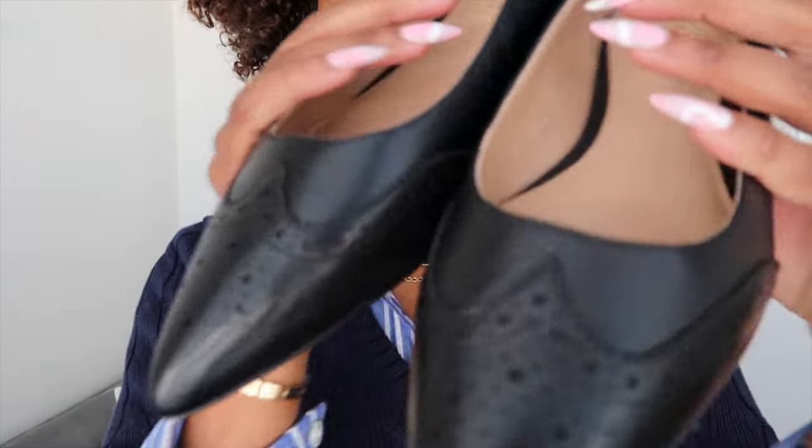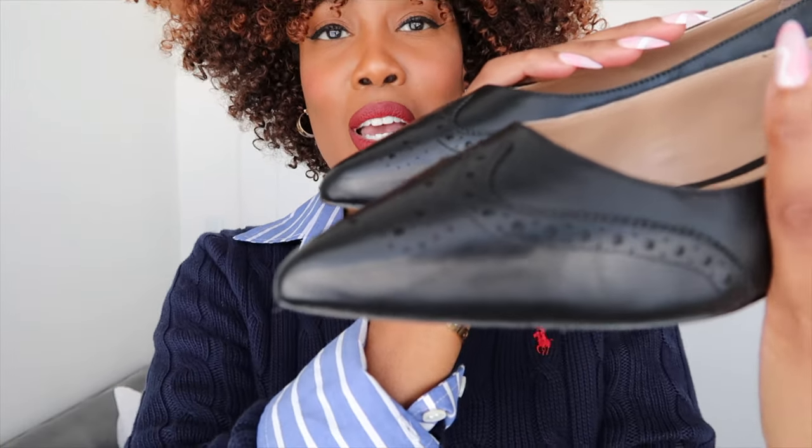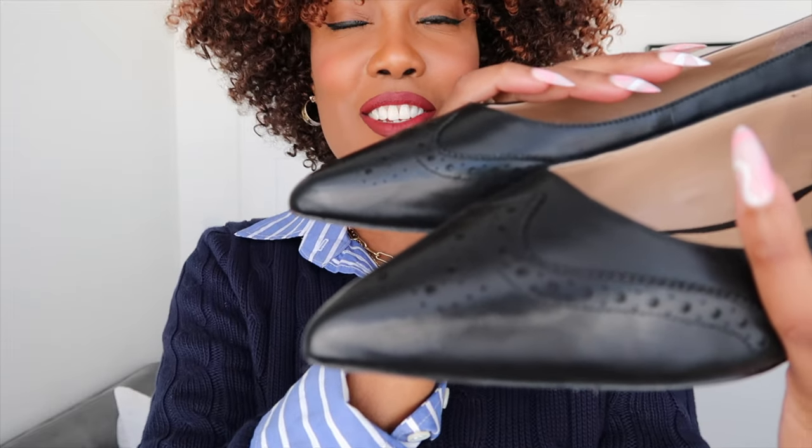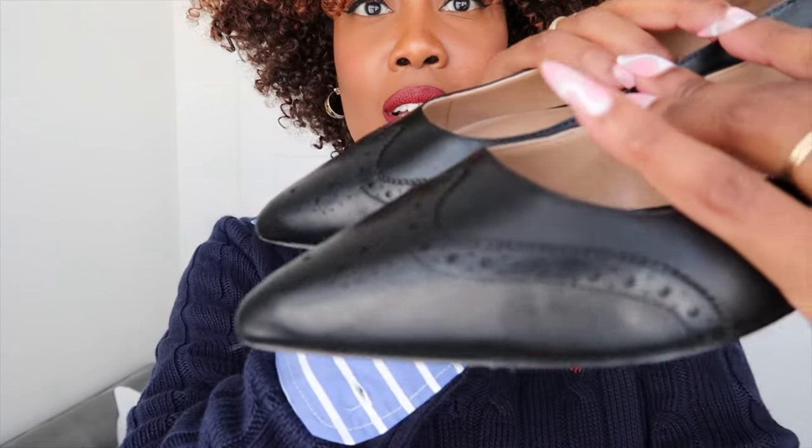I also picked them up in black. Look at all of those gorgeous perforations. The pointed toe is so beautiful. It lengthens the leg. It just looks so elegant. I love this. These are actually called, I think on the website it says, burnished ballet flat. And I had to Google that to figure out what that means. So apparently burnished leather is new leather made to look old. I mean, these don't look old at all, but they are absolutely gorgeous.